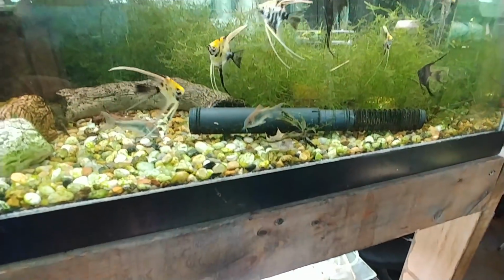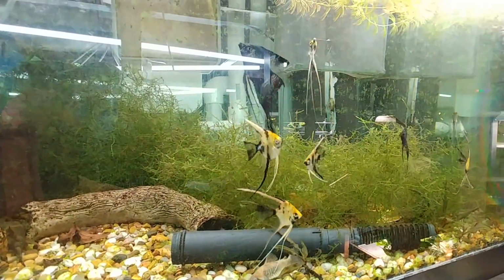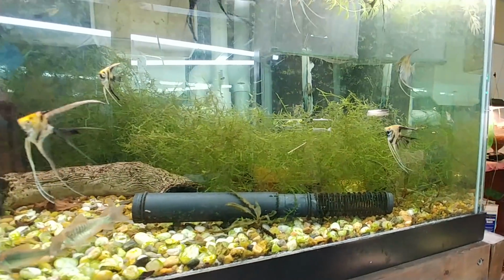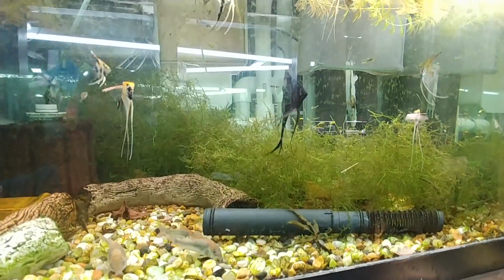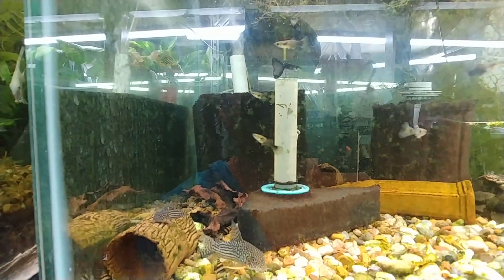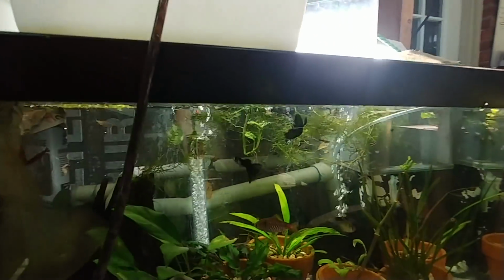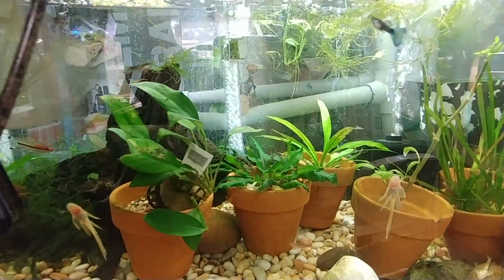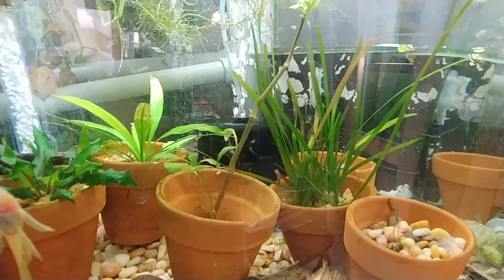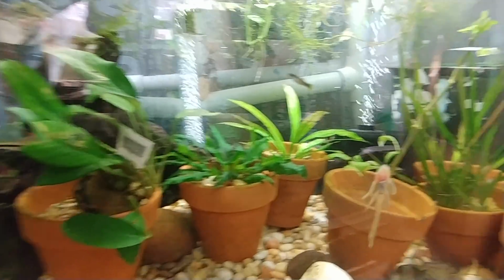And then I've got some of my grow out angels that I've selected of the ones that I've been breeding in here. They're in here with some of the $3 Moscow blues. Got more guppies in here. There's also several shrimp in here. And plecos.